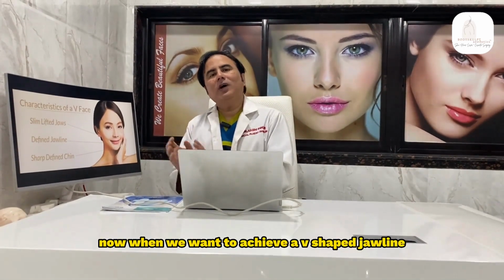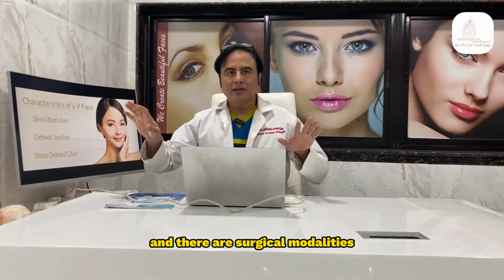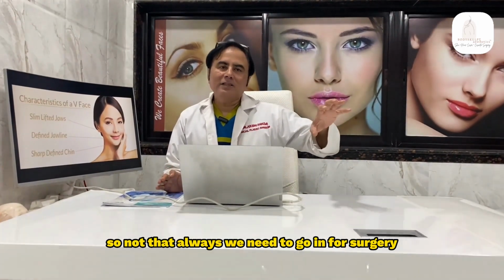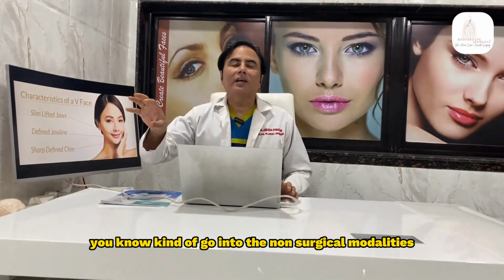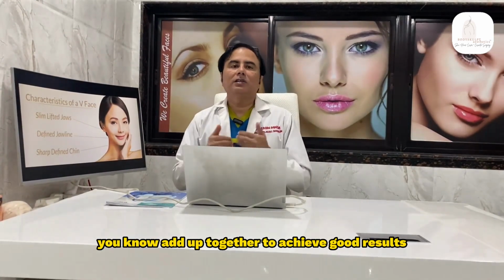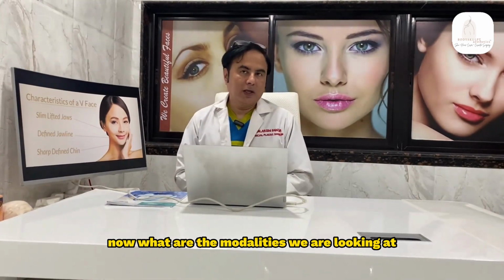Now, when we want to achieve a V-shaped jawline, there are non-surgical modalities and there are surgical modalities, and there are mixtures of these two modalities. So, not that we always need to go in for surgery, and not that we always have to go into the non-surgical modalities. Sometimes we need to add them up together to achieve good results. Now, what are the modalities we are looking at?